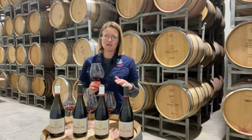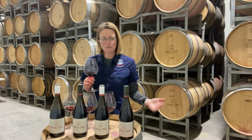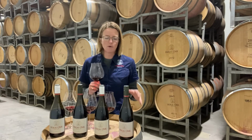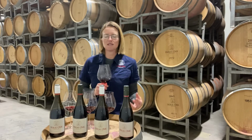The wines are all made in the same way. They're all wild fermented in big plastic fermenters, all hand plunged, about 20% new oak. So our winemaking style hasn't really changed over time, although the composition of the blend has changed as new plantings come on from our vineyard.